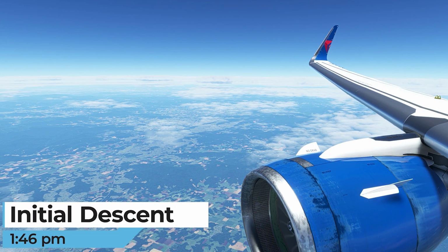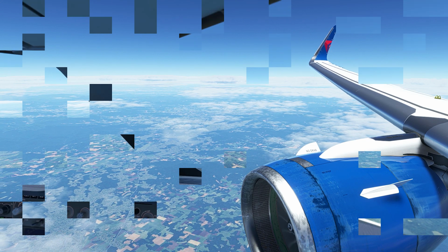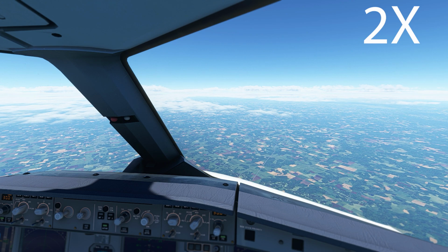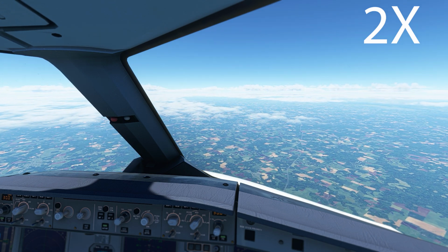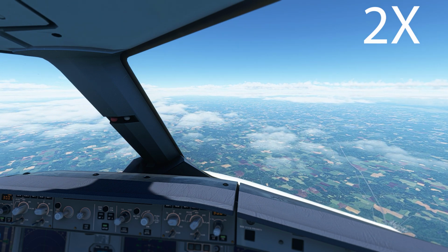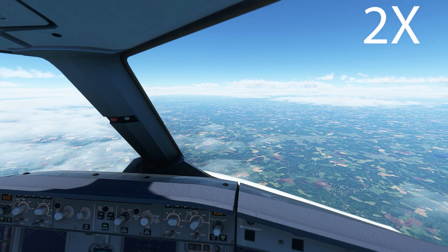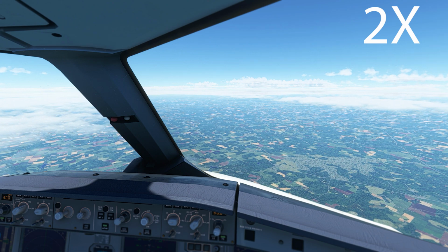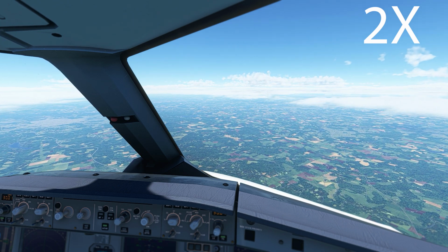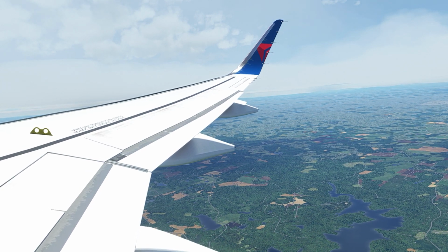We have begun our initial descent. At this time, we ask that you kindly begin to recheck the security of your seatbelt. And if you've removed any items from the overhead bins, please begin to restow them at this time. Please recheck the security of your seatbelt.